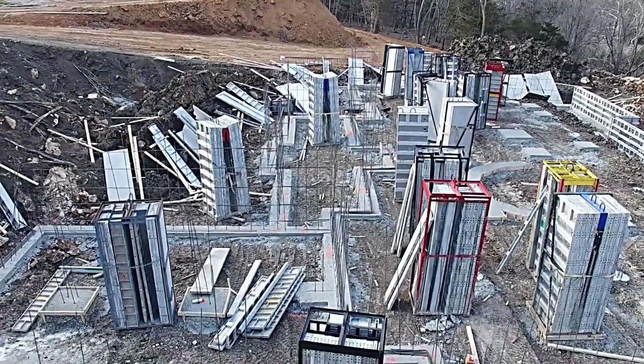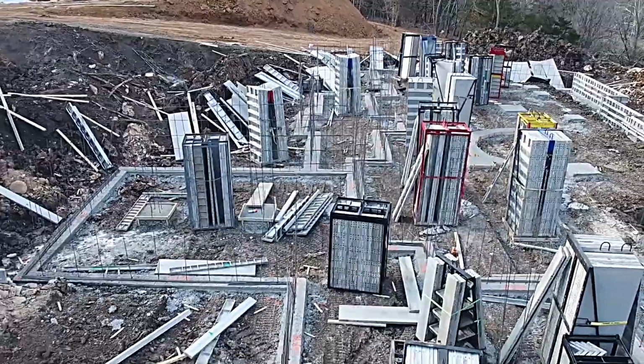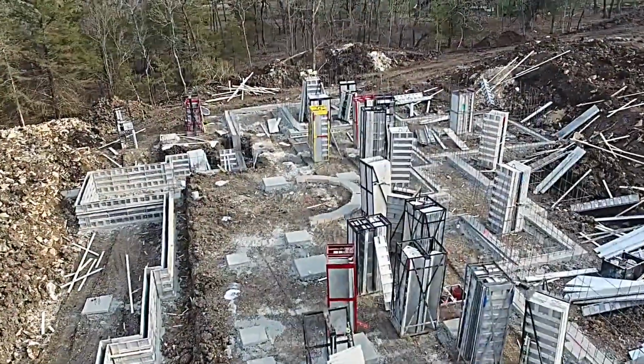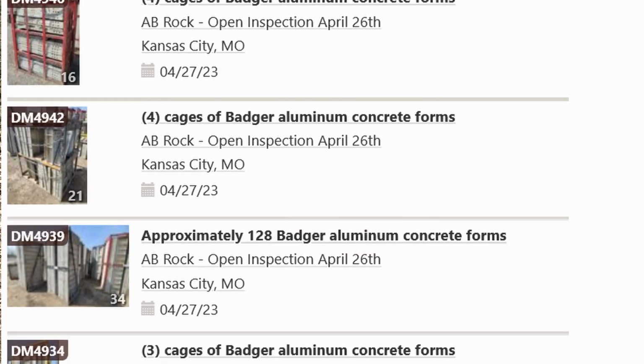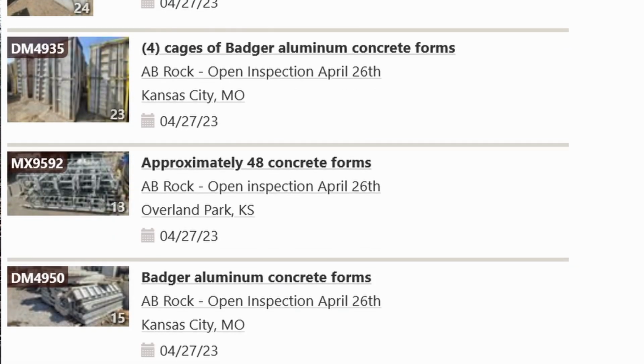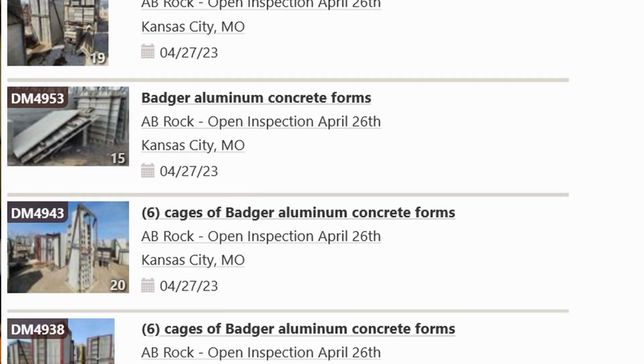And then we also have forms, probably around $800,000 new, and they're all in cages, so you can pick them up and move them from the form truck into the hole for ease. They're Badger forms. Badger forms, okay. Yep, and they range from about 3 to 5 years old, so they're really new and in good condition.